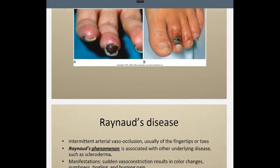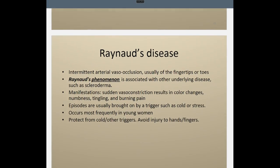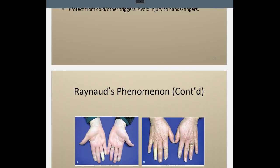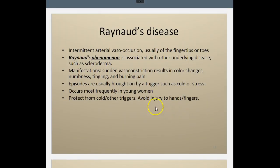Moving on, talking somewhat about Raynaud's disease, intermittent arterial vaso-occlusion, usually of the fingertips or toes. It can be associated with other underlying diseases, and really what's happening is sometimes you have spasms or constriction of the arterioles, causing the extremities to look like this particular picture. You can see how white her fingers are. This can happen also in the toes. Sometimes it can come about because of stress or even changes in temperature, by extreme cold. It can occur most frequently in young women. Sometimes calcium channel blockers work very well with these patients if they have this reoccurring frequently. Okay.